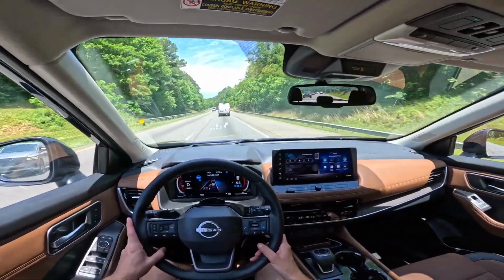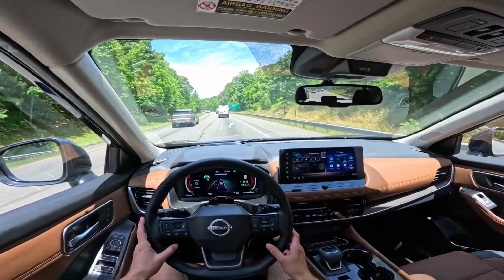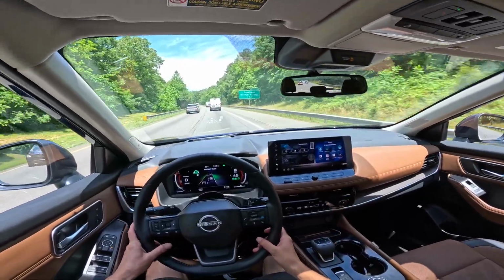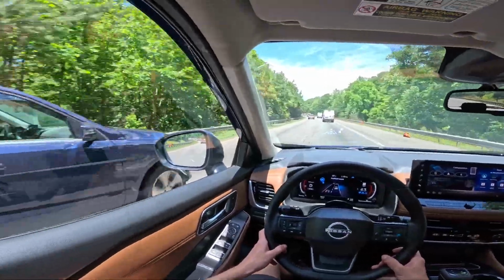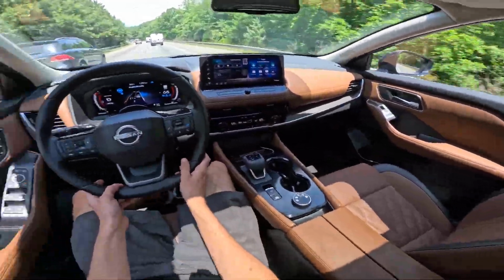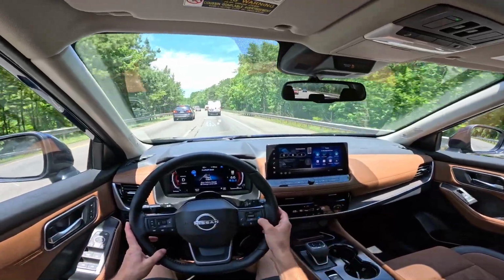This would be a pretty good road trip vehicle, things like that, especially being pretty economical for MPG. But a good seating position with a lot of different adjustments. So not bad at all for a road trip vehicle. Armrests are comfortable as well. I like all these soft touches that you're gonna get in this Nissan Rogue.